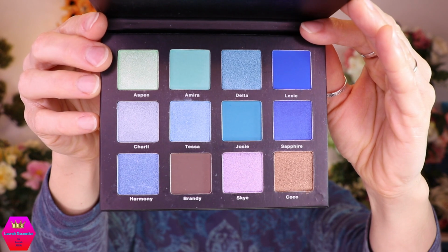And today we're going to play with the Gluttony palette from Lucky Bunny Cosmetics. Sweeties, this has been a long time coming. It's very early in the morning, I'm skipping words. Okay, so this is the Gluttony palette from Lucky Bunny Cosmetics.